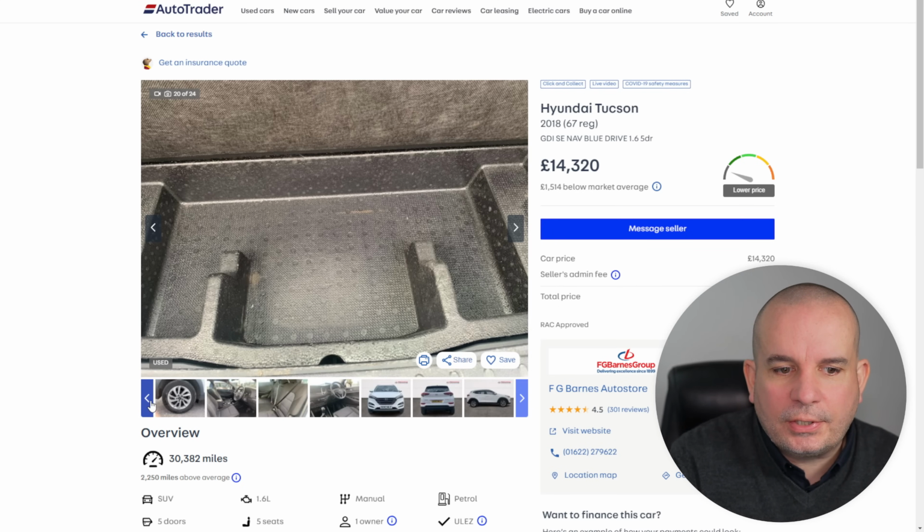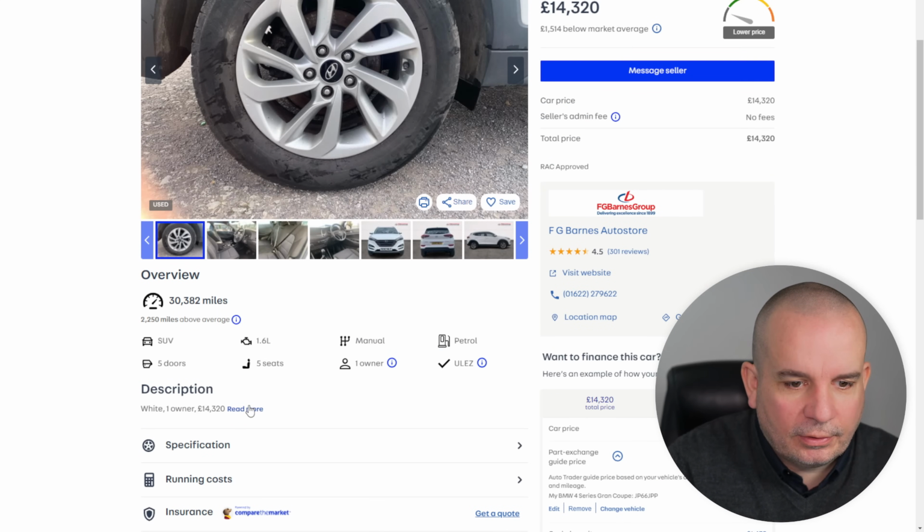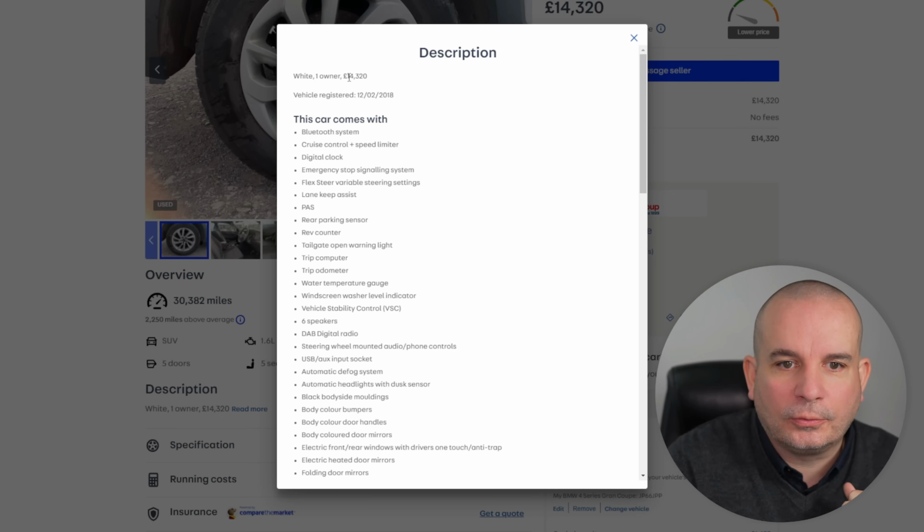Obviously, if you're selling a 2018 car, you're going to put quite a detailed description. So let's have a look at that. Oh, white, one owner, 14 grand.